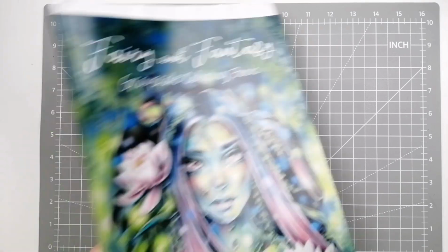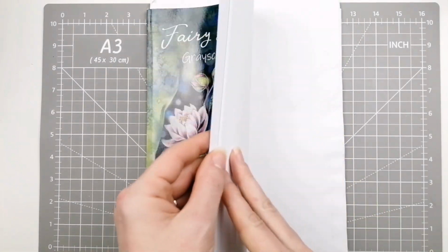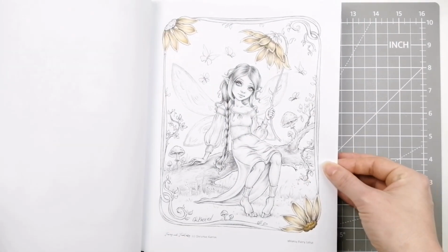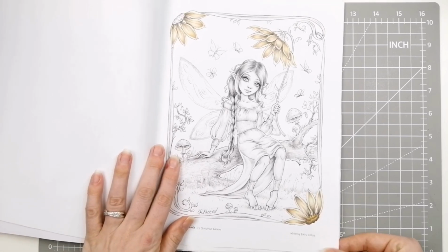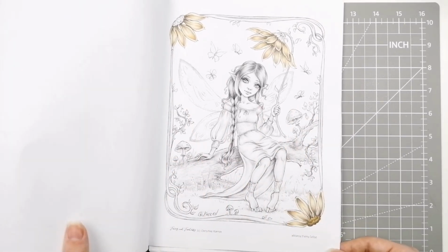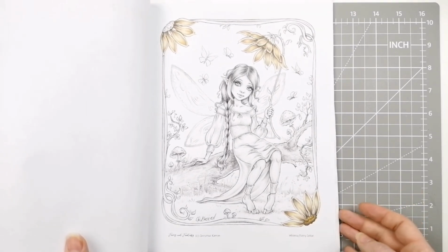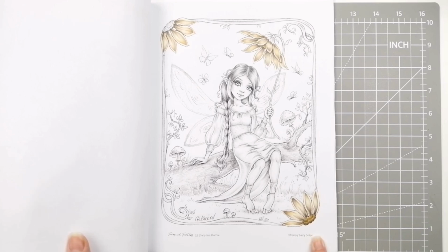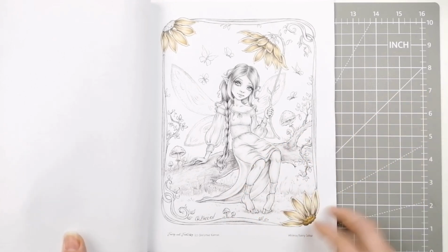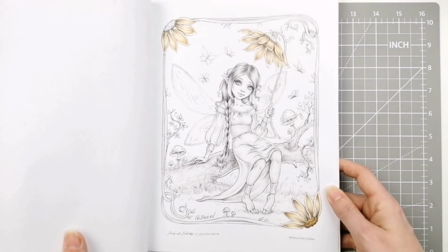The other WIP that I also haven't gotten very far at all with is a buddy page that I'm doing in Fairy and Fantasy by Christine Karron. Not far along at all in this one. I've just started working through the petals on this page. I'm happy with the start I've made. I think it's Prismacolor I'm using on this one because I like the way they work on the shinier Amazon paper, and yeah, I need to get a bit of a move on more than anything.